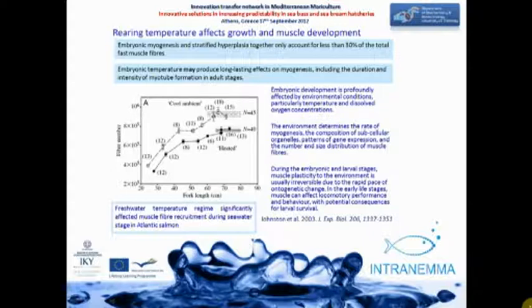In most cases, we have irreversible results because we have such a quick pace in ontogeny that we cannot really go back. We cannot reverse the effect. And we have to be very careful how much we invest in these early stages to get the result later on, really later on.